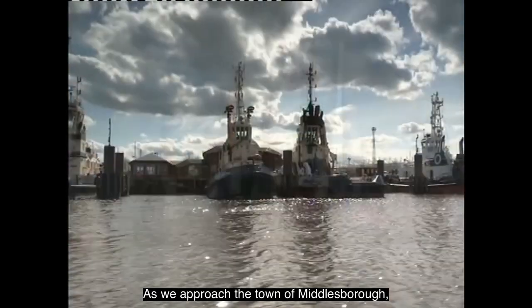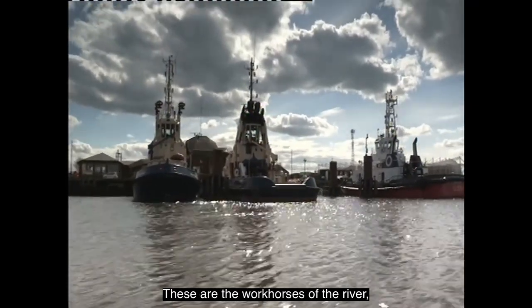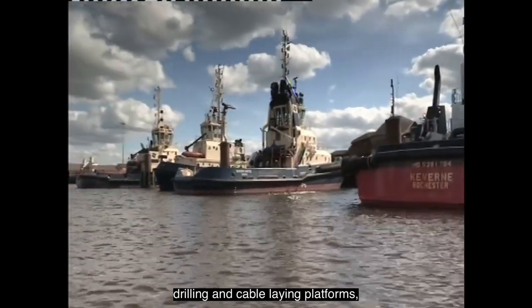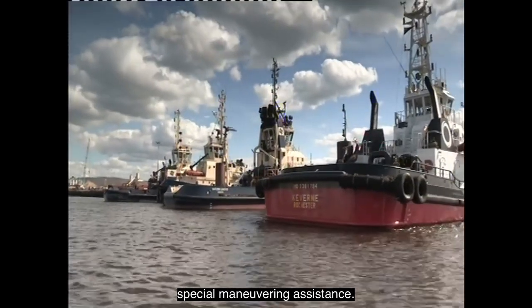As we approach the town of Middlesbrough, we pass the ocean-going tugs. These are the workhorses of the river, escorting large vessels, barges, drilling and cable-laying platforms, and basically anything requiring special manoeuvring assistance.